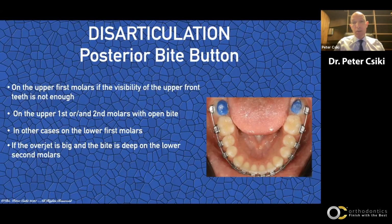And then when I arrive to the 20 by 20 phase, I go till the 7th. Sometimes I leave it on, or sometimes I change the disarticulation, or most of the times, I change it on the upper first canine. So then I have my vertical dimension, and I can lift up at the level of the lower 6, the lower 7s.